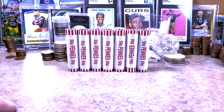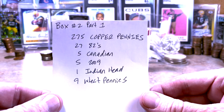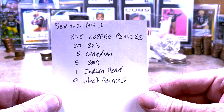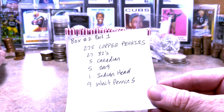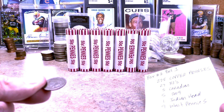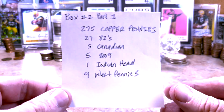It is time for box number 2, part number 2, the second half of box 2. In part 1, first half of the box, this is our results: 275 copper pennies, 27 1982s, 5 Canadians, 5 2009s, 1 Indian head. Where is that Indian head? It's right there. Look at that. 1888 Indian head. Okay. 9 wheat pennies.